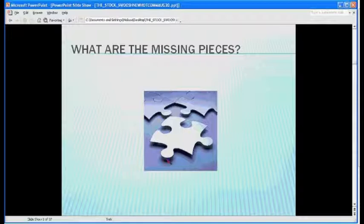What are the missing pieces? There are so many missing pieces in trading that it would take hours and hours of presentation to explain what I went through to figure them out. I took many classes and many seminars and read many books to get to the system that I use today. I was trading different strategies, and I was realizing that they weren't working all the time. I didn't understand why. There were so many missing pieces. You have to have all the pieces together.